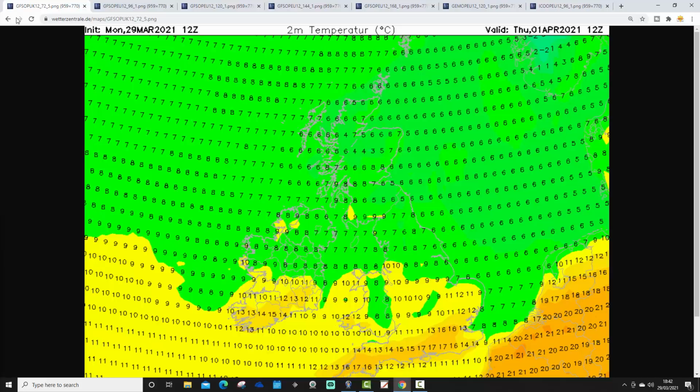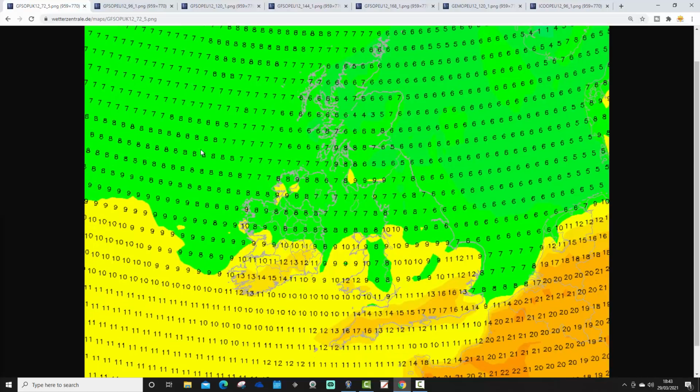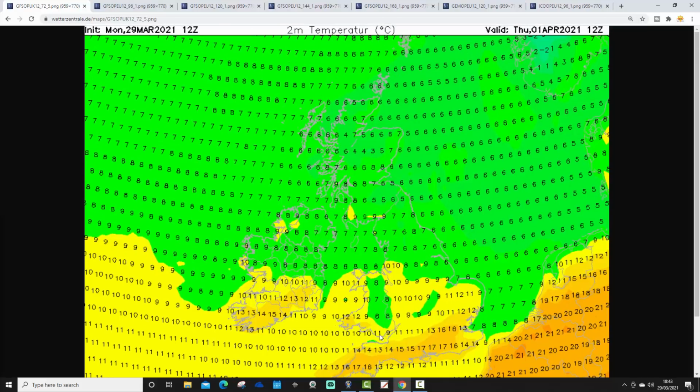So you see, for central northern areas, it is pretty chilly on Thursday, barely scraping double digits through Scotland, Northern Ireland, Northern England, even down to Wales and the Midlands. Pretty cool there. But on the south coast, it's still quite warm on Thursday, with temperatures perhaps getting close to 20 degrees on the south coast itself. But further north, it is clearly turning a lot cooler.